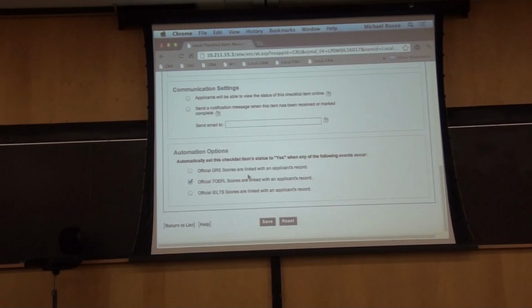Because if you had, let's say, IELTS and TOEFL was received, well, that fulfills the obligation for IELTS, but it's still marked as unreceived in your list. So these options at the bottom will allow you to add a separate property to any checklist item, and when those scores are received electronically, and we are receiving IELTS electronically now as of this week, or TOEFL or GRE, and soon next week we'll have GMAT as well.